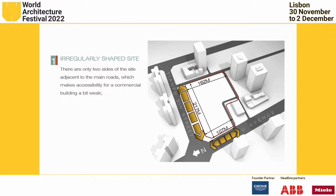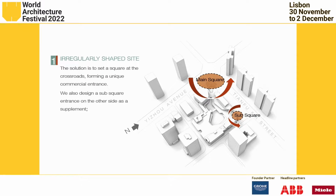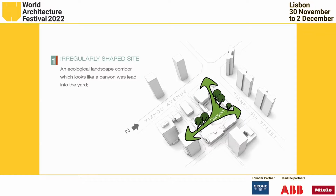There are only two sides of the site adjacent to the main road, which makes accessibility for a commercial building a bit weak. The solution is to set a square at the crossroads, forming a unique commercial entrance. We also design a sub-square entrance on the other side as a supplement. An ecological landscape corridor, which looks like a canyon, was led into the yard.